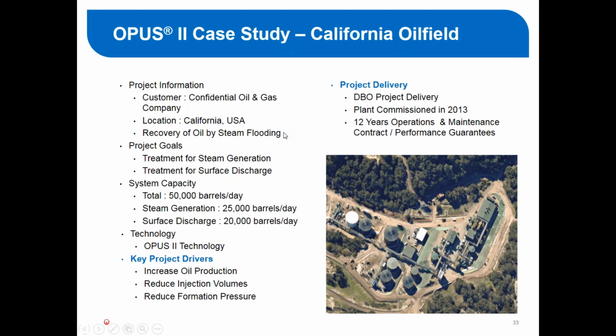This is an oil field that uses enhanced steam injection or steam flooding for enhanced oil recovery. And there's two phases of this. Half of the water is treated as reuse for steam generation, and the other half of the water is further treated for surface discharge to a pristine California creek. It's a 50,000 barrel per day plant, so roughly half of the water goes to steam generation, half to surface discharge. We're using the OPUS II technology.